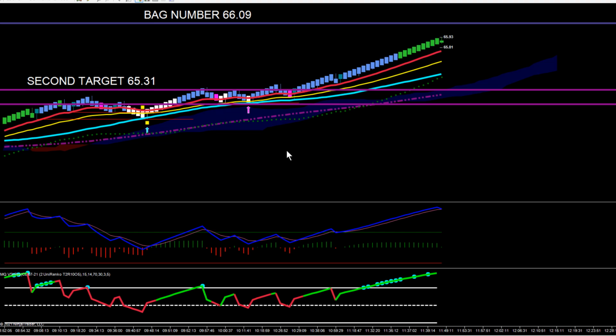So nice move to the upside in crude today. Again, the importance of having momentum on your side though. You're not going to make a strong or meaningful move to the upside if you have bearish momentum. Or you're not going to make a meaningful move to the downside if you have bullish momentum. You need momentum on your side.